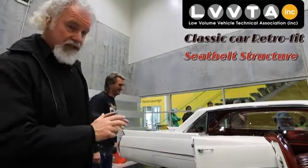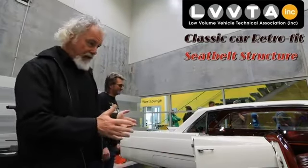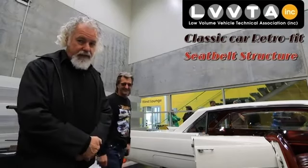Okay, I know everybody's attention span's really, really short, so I'll keep it really quick. What we're trying to do here is develop a seatbelt system, a modern lap and diagonal seatbelt system for classic old vehicles. So we've got here, I don't know if you can see it, but it's a 1964 Cadillac. It's a pillarless car. It's gorgeous. Yeah, nice old car. Everything about it's great, except it's got lap seatbelts, which are bloody awful.